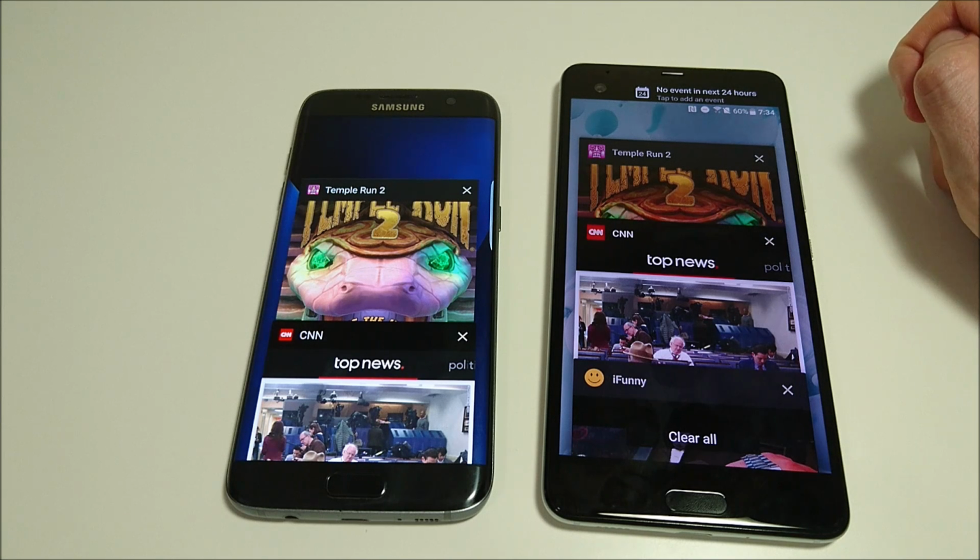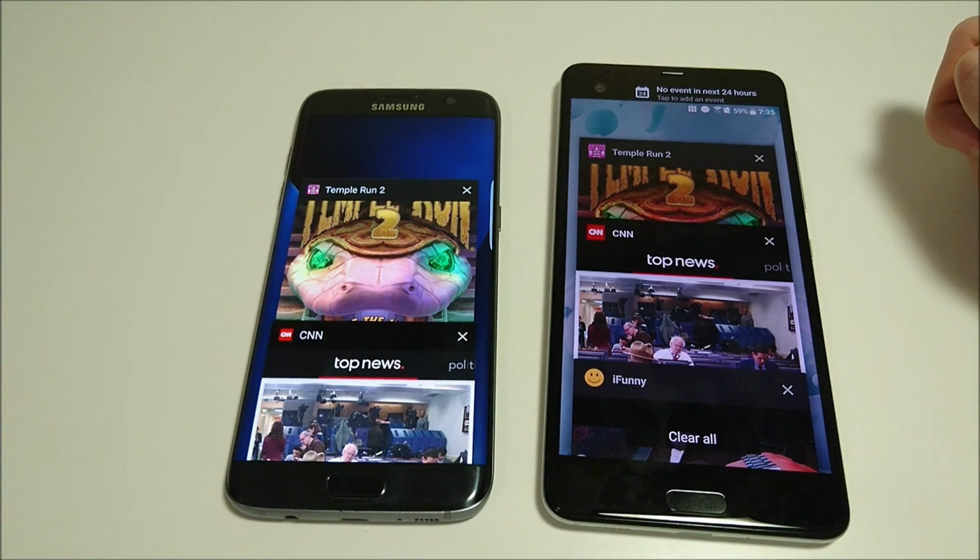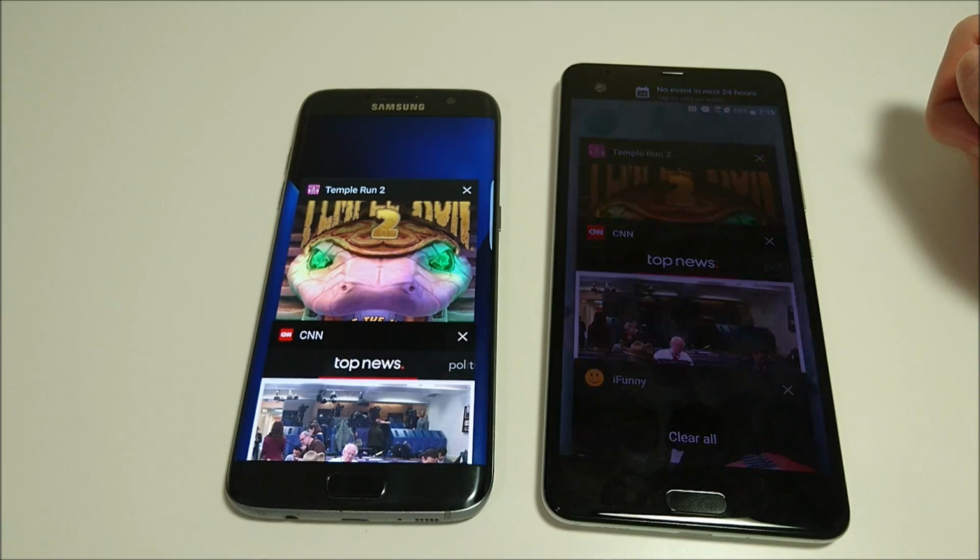In terms of storage, Galaxy is 32 or 64 gigabytes. HTC is 64 or 128. Both have micro SD card support. Galaxy phone, 3600 capacity battery. HTC, 3000. Again, both 4 gigabytes of RAM. Snapdragon 820, Snapdragon 821. The Galaxy phone is waterproof, the HTC is not.